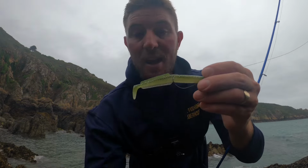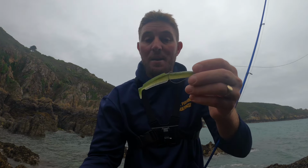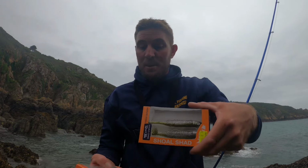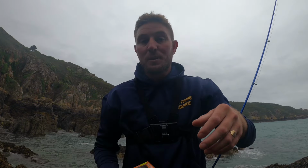I'm going to start off with a DRX Sandeel. This is 12 centimetres, 20 gram, a lovely Sandeel imitation with that paddle tail. And then we've got some others in here I've picked up. We've got some Shoal Shads as well, that's 30 gram, in the same colour as the Sandeel, and we've got the sparkly ones. So we're going to try these tonight and see if we can get a few fish on them.